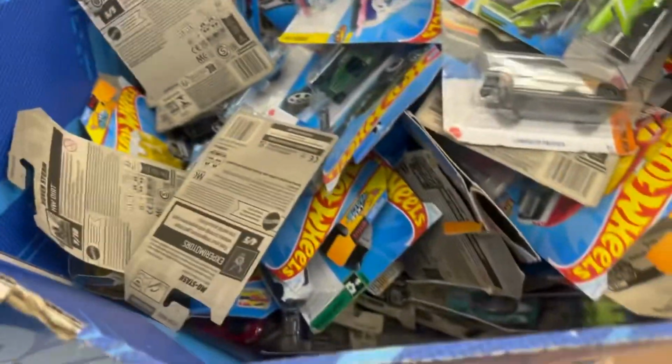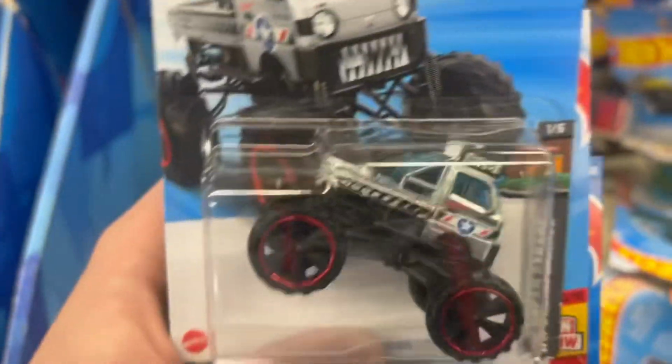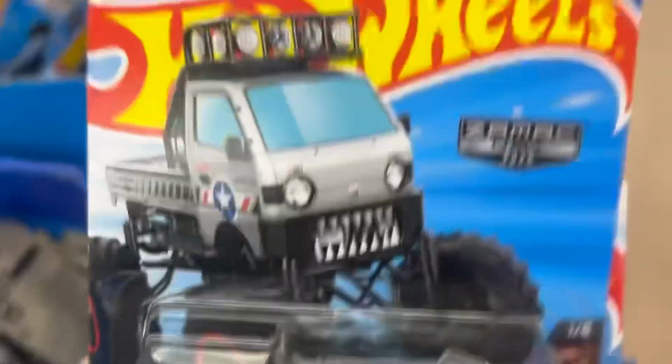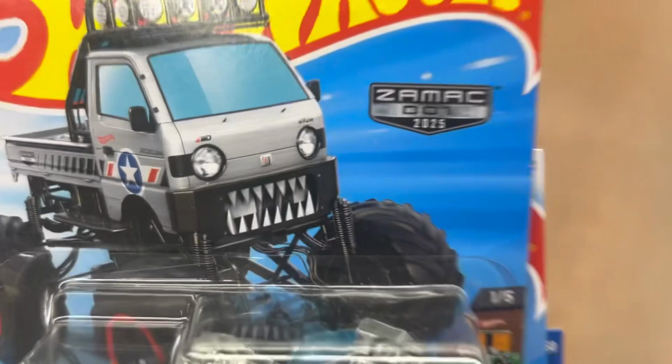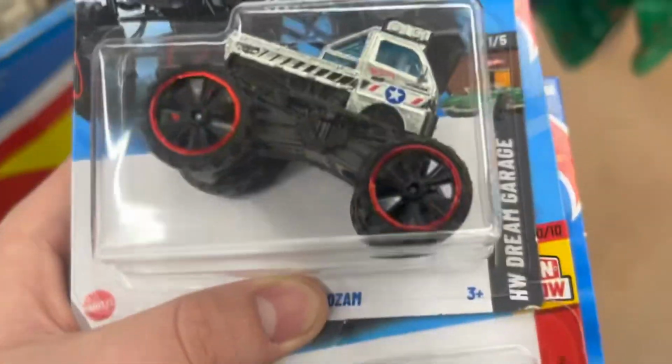Alrighty, back at my local Walmart, and looks like we got some USB and 2024 Q cases. Not much for Zamacs, but other than this one's kind of cool actually, I can't even lie. It's my first Zamac in definitely a little while. Appears to be the first Zamac of 2025 from the labeling.